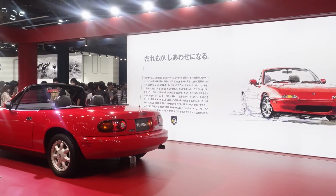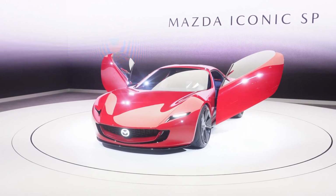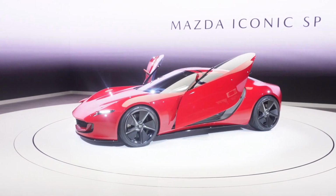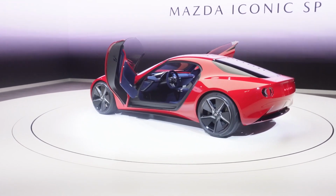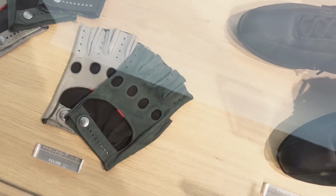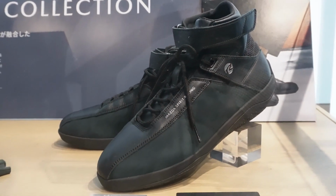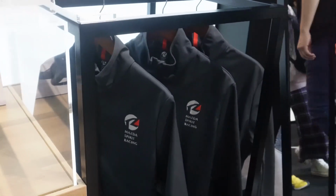At Mazda, they perhaps showed my most favorite vehicle of the event, which is the Iconic SP. Now, this is probably one of the most attractive cars I've ever seen. It's so beautiful. It's a shame that it's probably just going to be an EV or a hybrid, because it looks like they've knocked on the door of Lotus and said, give me something two-door that's beautiful, and we'll call it a Mazda.